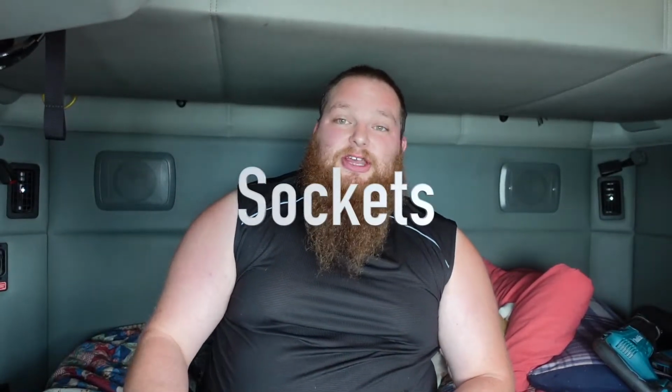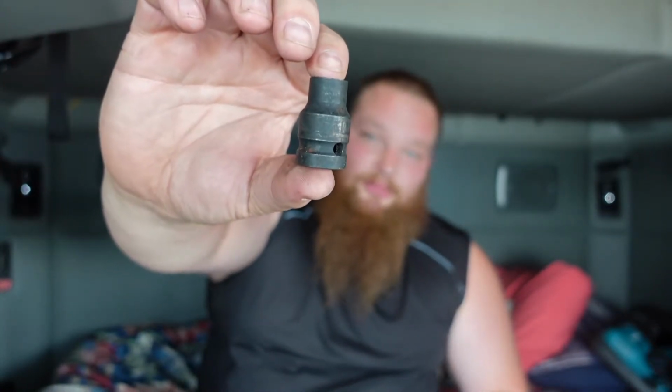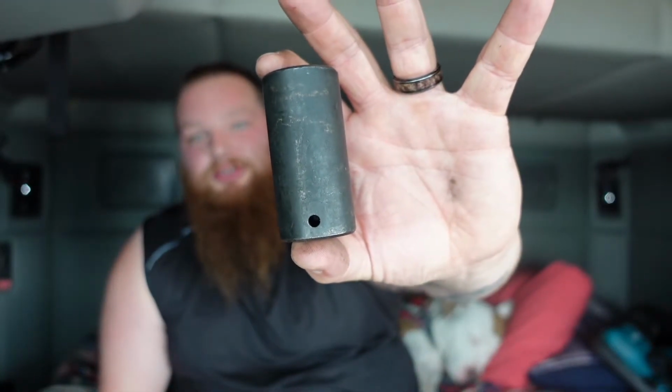This is what you get out when Gandalf's sitting there screaming, "You shall not pass." You pull this out and Gandalf runs away, okay? And to go with that, obviously we have sockets. Now you're going to notice these aren't your standard moly-chromium sockets. These are impact sockets. Obviously I've got them in varying sizes, small to large, okay? And these are impact sockets.